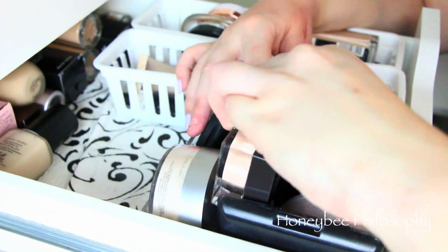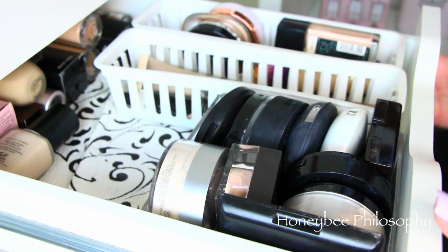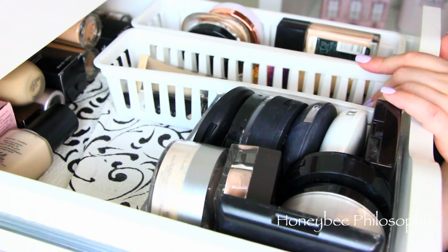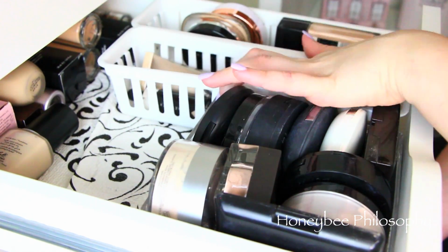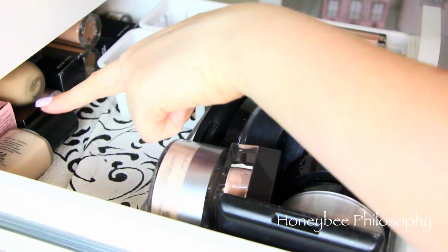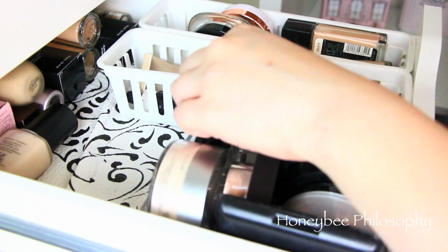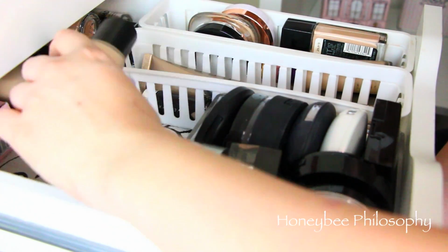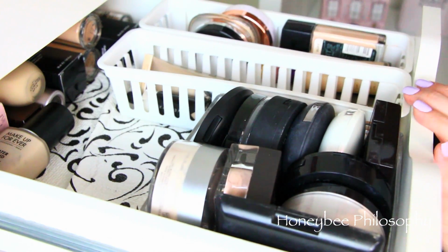Woohoo! Look at that. All those fit nice and snug in there now. I got a little bit of space. So that is it for this drawer. Still have a few in each of these little slots, nothing crazy, and you did see I have quite a bit of backup in the back here of foundations, but that kind of happens when you're a beauty YouTuber, and I do try to give away some of my foundation, like the darker shades, a lot of the times I do that I'm not going to use, but that is it for this drawer.